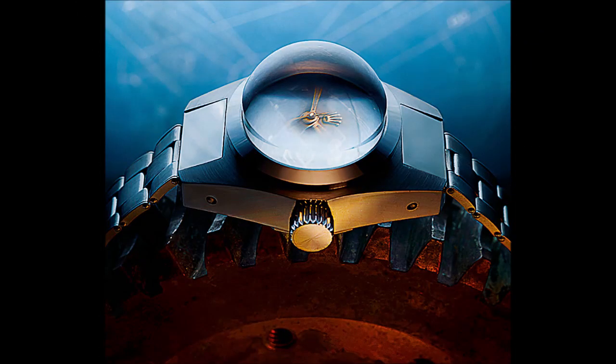A Sea Lab diver reported the problem to Rolex and suggested adding a pressure relief valve to safely release the helium that had penetrated the watch. Rolex then developed its helium escape valve, which would be adopted by many other brands.